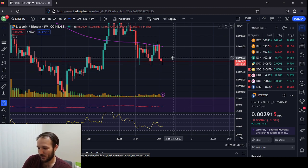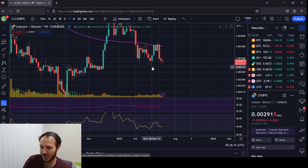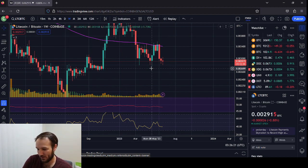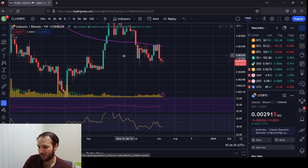Yeah, I don't like it on the weekly either. To be fair, you've got a higher low right now. Until this low is taken out, it is possible that you could turn around from here. It is completely possible. I am inclined to believe that this low will be taken out, but I could be wrong on that. I could definitely be wrong on that.